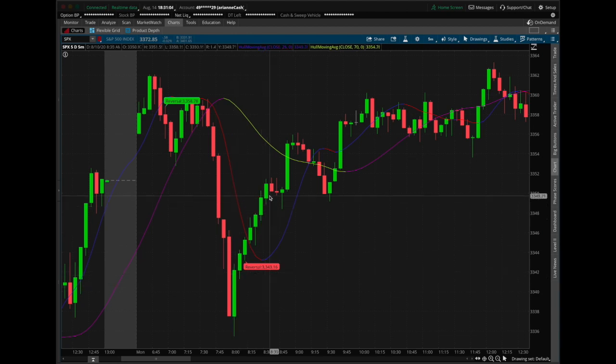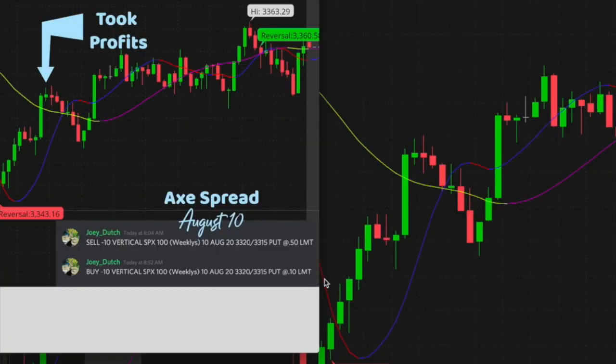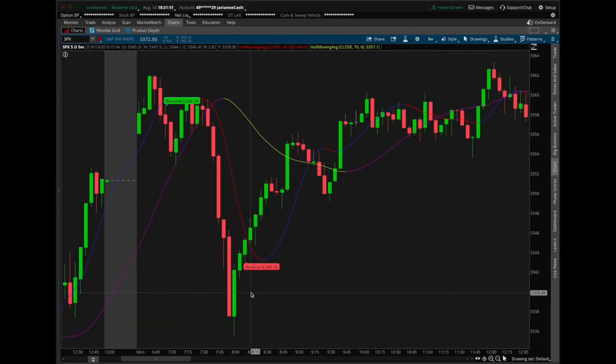So we enter, and then we end up getting out. We put in our 10-cent order as per usual, and it ends up filling at 8:52 on this nice move up. So of course we could have held it the entire day and taken a max profit, but we didn't because it was so early in the day, and we just wanted to take the risk off of the table.